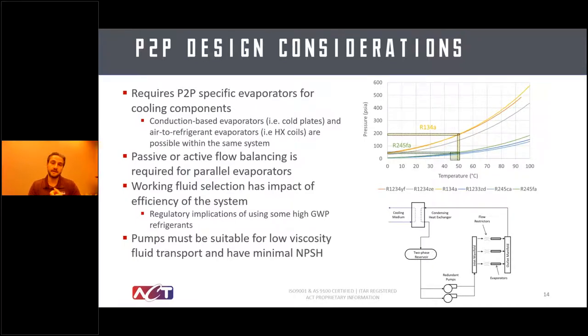They could be conduction based, meaning you mount your heat generating components directly to those parts, or they could be air to refrigerant heat exchangers, much like an evaporator coil would be in a standard air conditioning system. Or it could be some combination of those, and there can be many different evaporators all within a given system. One challenge that comes up with two-phase cooling when you have multiple parallel evaporators, like we're showing in the bottom right image here, is that you have some flow balancing issues to deal with.